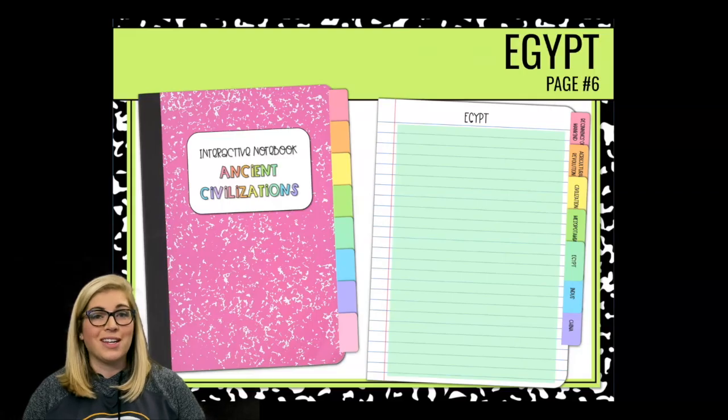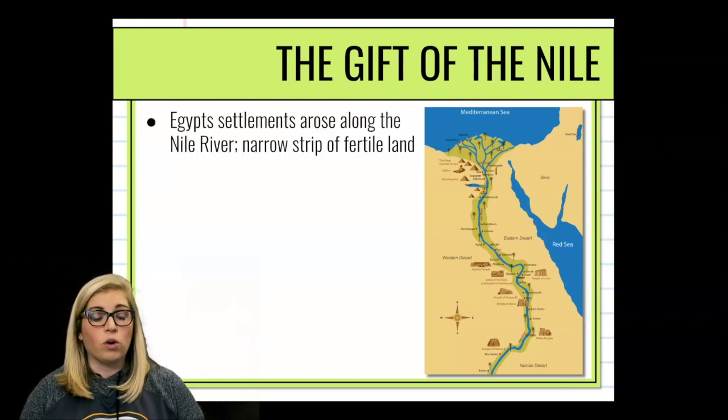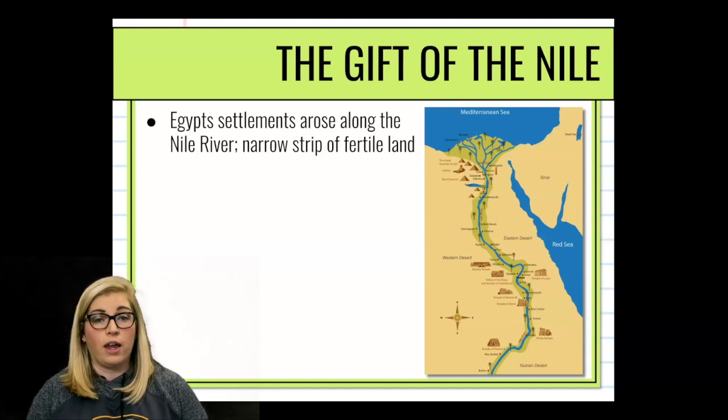All right, we're on page 6 of your interactive notebook, and we're going to first talk about the river that the Egyptians decided to settle around, which was the Nile River. It's the second longest river in the world at 4,100 miles. As you can see in the picture to the right, it provided a very fertile strip of land. That's what's highlighted in the green areas. So it's very narrow, but again, the Nile River is very long, so it provides a lot of area.